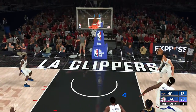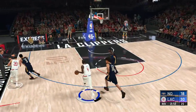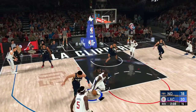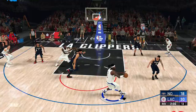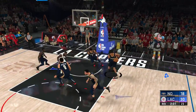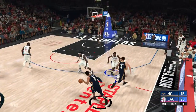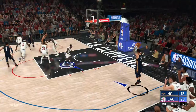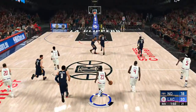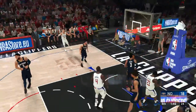Holiday surveying the floor. It's hauled in by Los Angeles. Green left side. Harrell finds Green. Back to Harrell. It's a nice passing here by Los Angeles. Jackson from long range. It's rebounded by Hayes. Pelicans trail by 12. Redick is in the corner. It's rebounded by Lou Williams. Everything worked except for the outcome. You want him to shoot that every time.